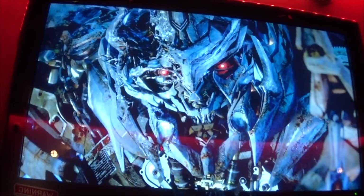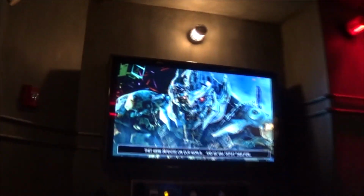This is your last warning, insects. Relinquish what remains of the Allspark, or suffer the wrath of Megatron. The Autobots cannot protect you. They were defeated on our world, and we will defeat them here. Megatron, what is such a human? All he wants is that Allspark.